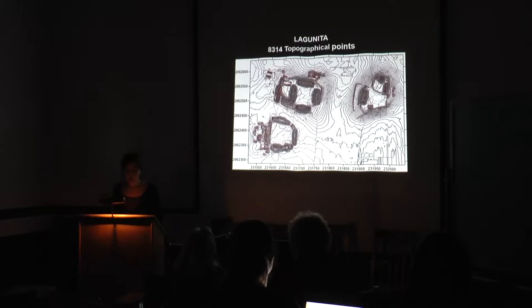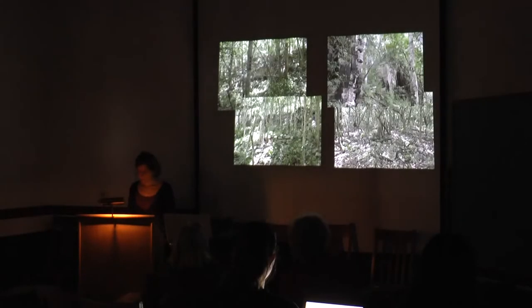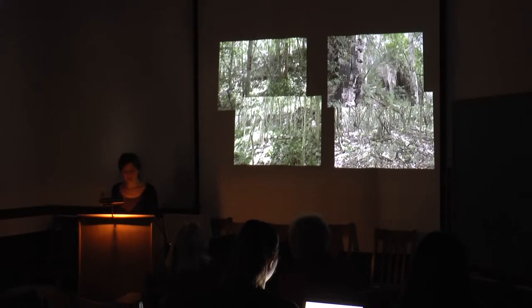It is important to mention that we are not talking of isolated sites with huge construction, but that we saw several minor architectural compounds all around the settlement, but it was not possible to register them because of the available time. The buildings of Lagunita are in a regular state of preservation, and luckily, no major looters' trenches were reported, as happens for other Petén sites.